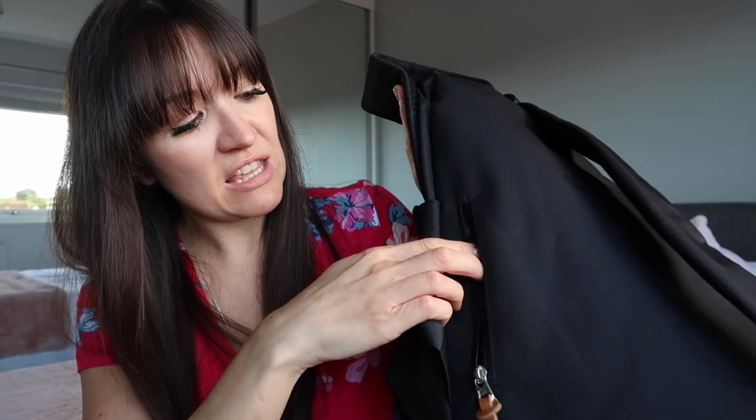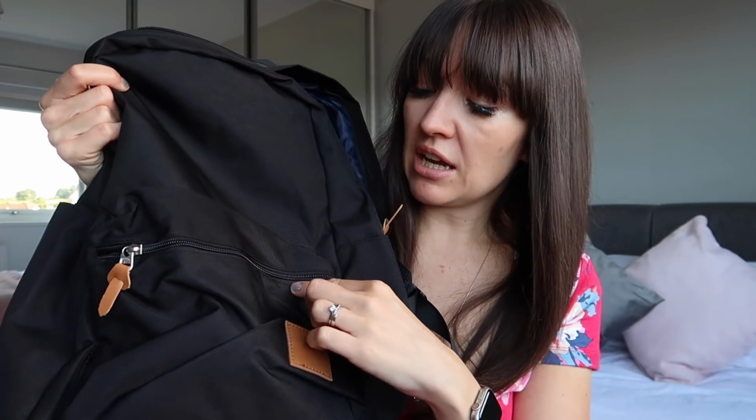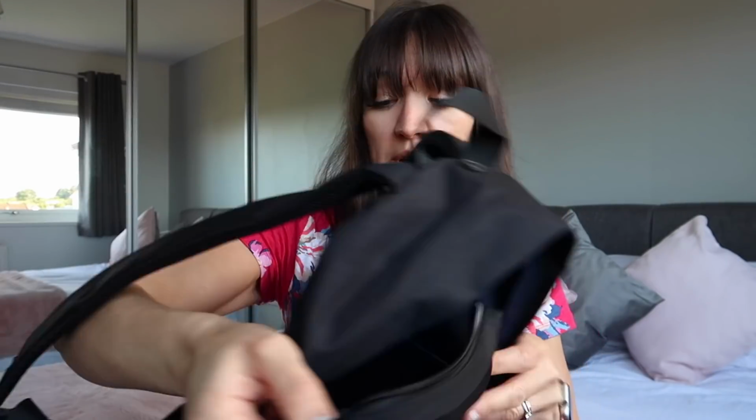This one also has like an anti-theft place to put things in here, so obviously that would be against your back. So I guess if you're walking around somewhere really busy, then you wouldn't want to be putting your phone in this pouch in case someone was to take it. So that is for my teenager who is going into the 6th form.